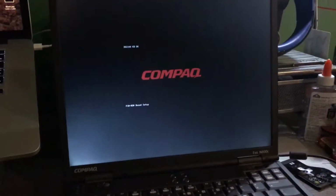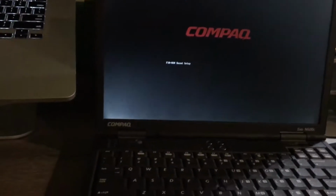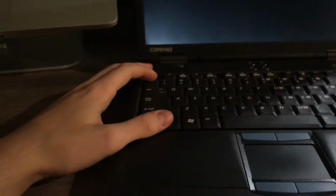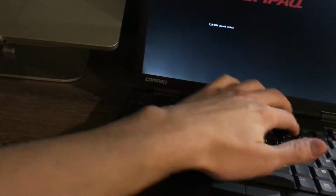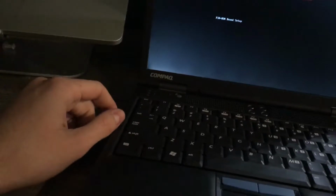Really audible CPU fan. I'm really sorry guys about this poor lighting. I don't want to leave my own flashlight on the whole time, although I might need to do that. 256 megabytes of RAM. It has 262K. Okay. What's the holdup? F10. Can I access the BIOS?